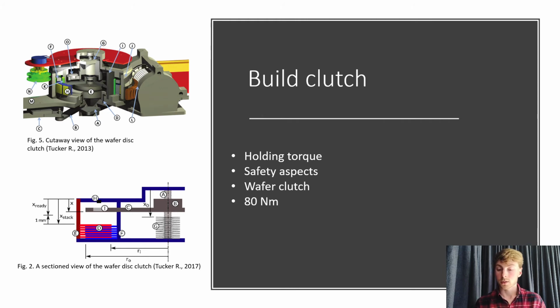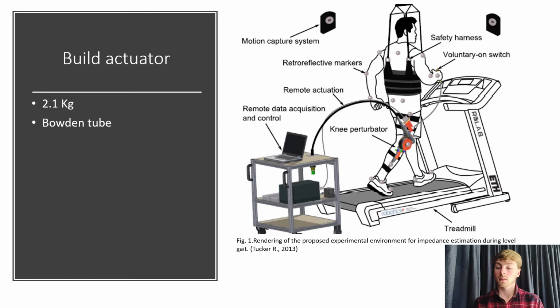Next up is the actuator. The main motor of the exoskeleton weighs about 2.1 kilograms, which is 2/3 of the maximum allowed weight. So the design team had to think carefully about how to get rid of this weight. So they chose to mount the motor to an external mount, as you can see on the slide. The motor is connected to the exoskeleton with a so-called Bowden tube.